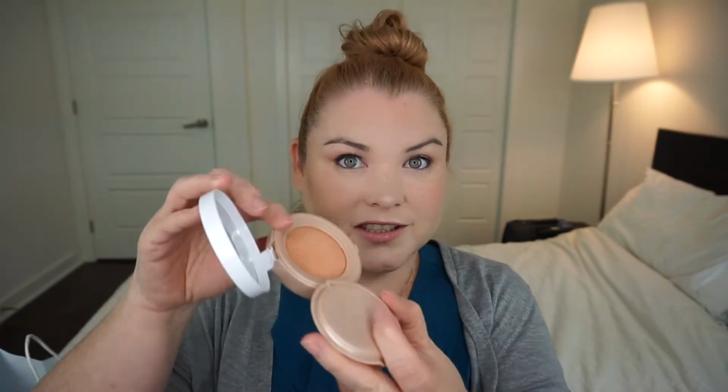And I think this is, oh no, it's not. This is my Maybelline Cushion Foundation. I actually really did enjoy this, but it's gotten to the point where I've used it so much that there's not a whole lot left in the actual cushion. So I'm gonna toss this out.